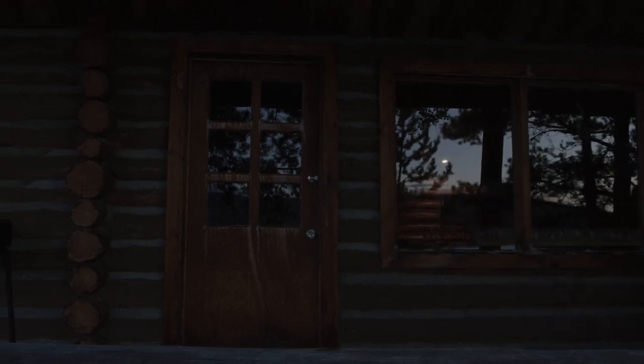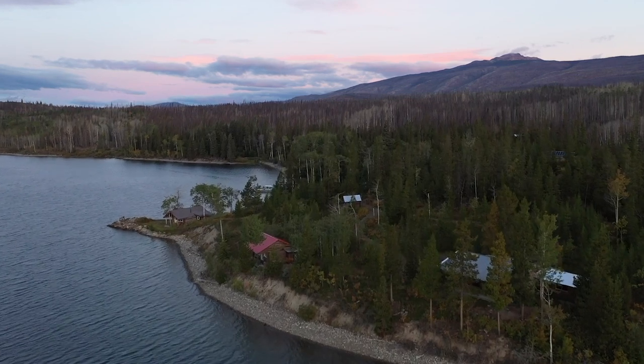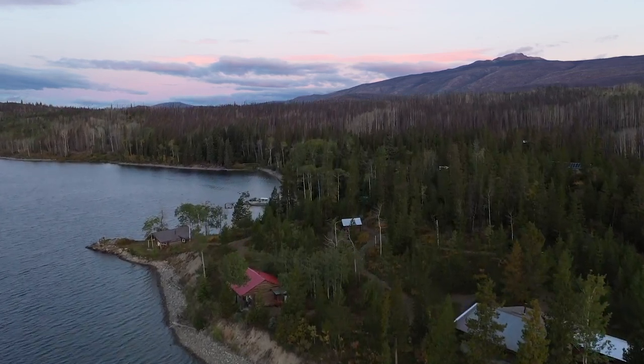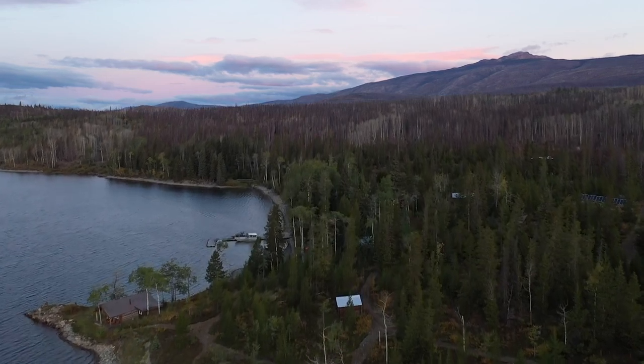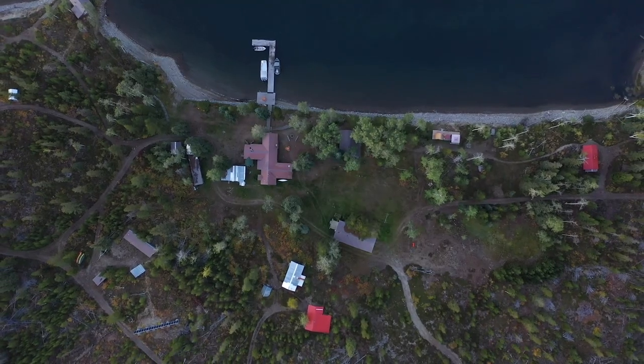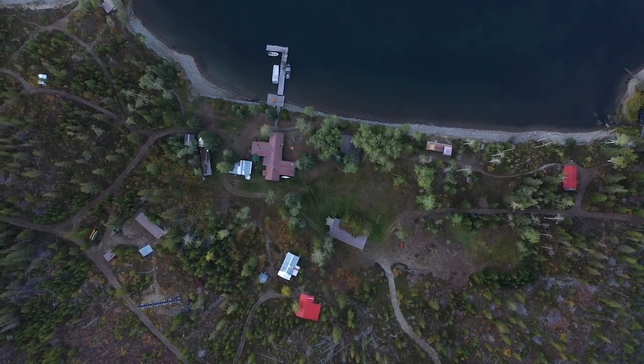Arriving at the lodge, it's just stunning, and there's not really anything else around here. So you drive in and it's these beautiful rustic cabins on this beautiful landing, and the colors and the scenery are just stunning. You can't really match it to anything else. There's not really anywhere else I've been that really looks like this.